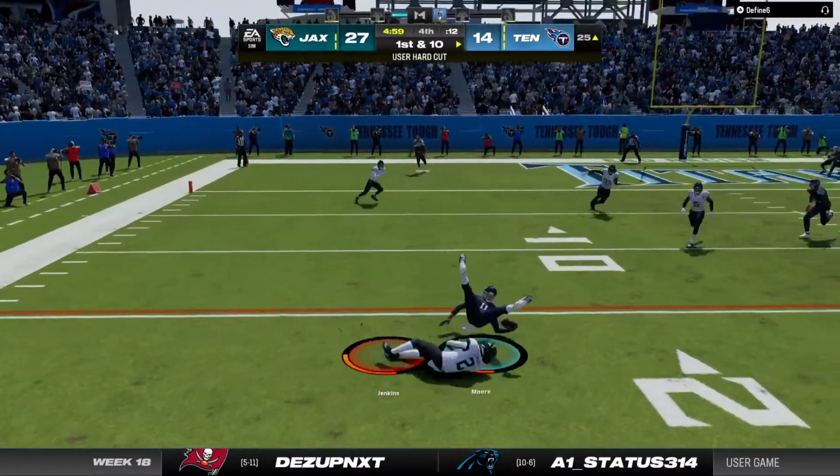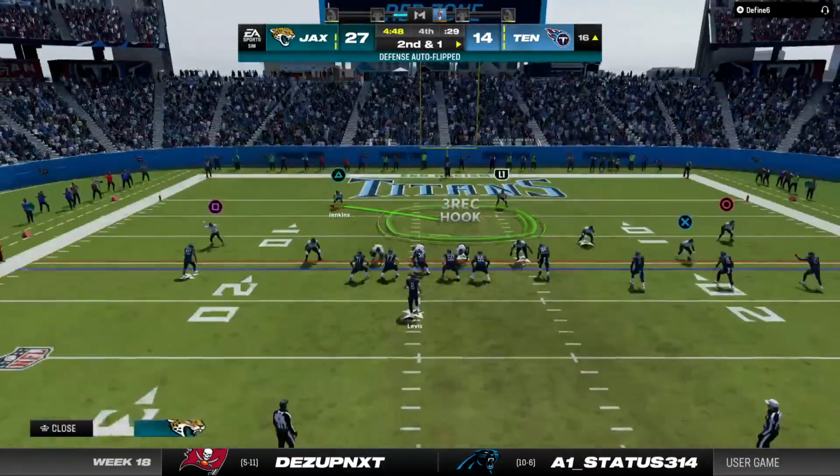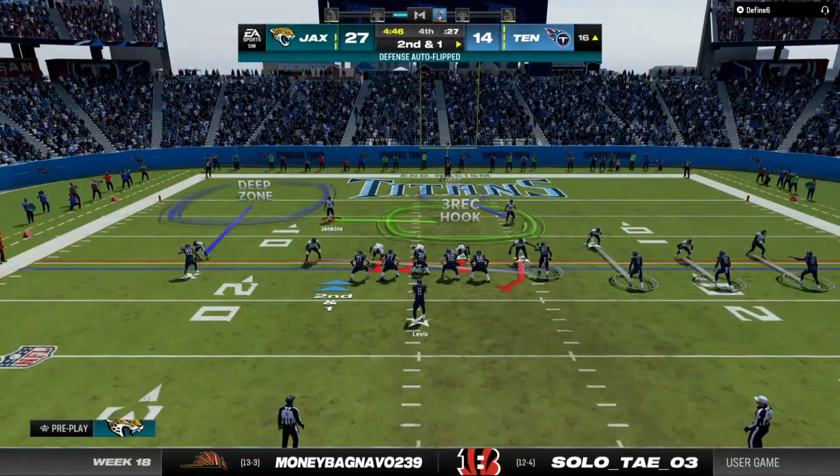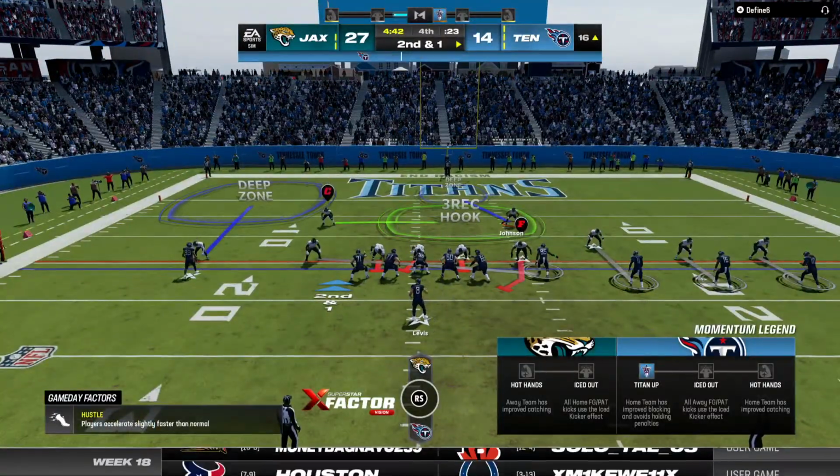Levis to throw on 1st and 10 here. And he's got the hook up to Moore. And this will leave him a yard short. Nice pickup of 9 yards on 1st down. A gain of 9 brings up 2nd and 1 at the Jaguars.